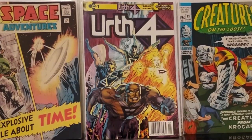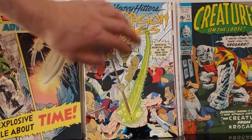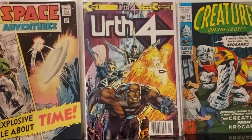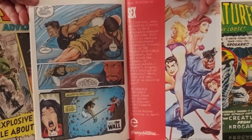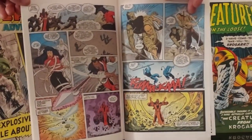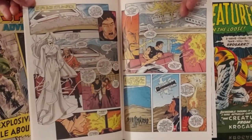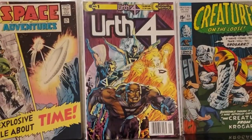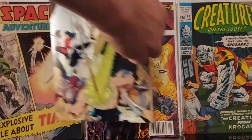Okay, it's from 1993. We got some Ron Lim art. Heavy Hitters, Dragon Lines from Epic. You know, Epic is secretly Marvel. It's got that raised feel to it, so it's that early 90s goodness. And you get some good Ron Lim art. But Heavy Hitters, I like them when I see them. It seems like they did put some decent artists on. Ron Lim, this is, I think, his earlier work, but yeah, he was doing, what was it? Strike Force Morituri is what he was doing at the end there. Then he went to this, maybe? I don't know. But it's cool. Dragonlance. What do you think of that?